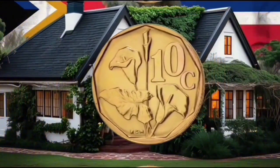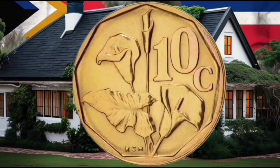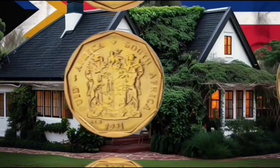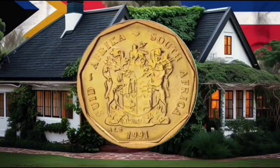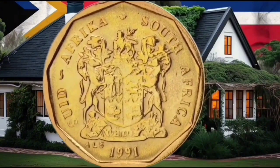This coin is a 10 cents coin from South Africa, dated 1991. This coin may appear ordinary at first glance, but it carries a rich backstory and some very surprising details that make it a valuable item in numismatic circles. Whether you're a seasoned collector or just beginning your journey, this is a coin worth learning about.